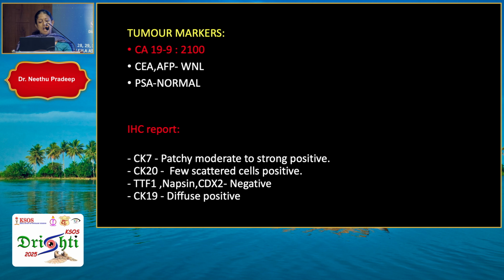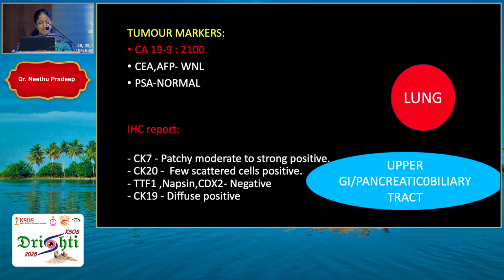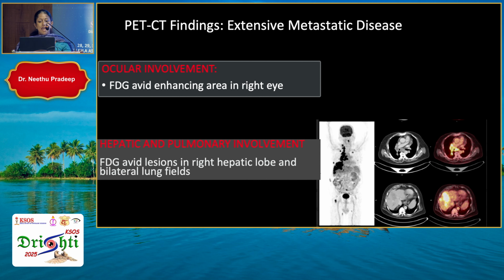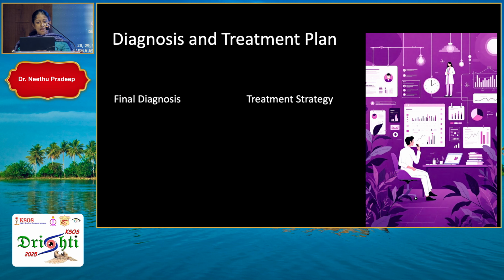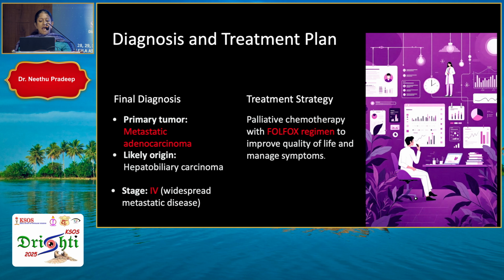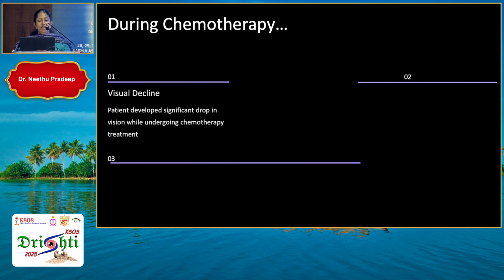CA19-9 were negative and the IHC report was pointing towards either a lung primary or an upper GI primary. PET-CT also revealed extensive metastatic disease with ocular, hepatic and pulmonary involvement. Next generation sequencing was done to find out the primary and the final diagnosis came out to be metastatic adenocarcinoma, stage 4 hepatobiliary carcinoma.